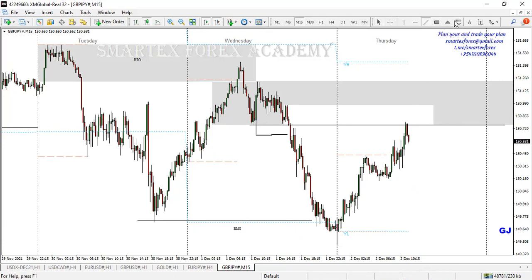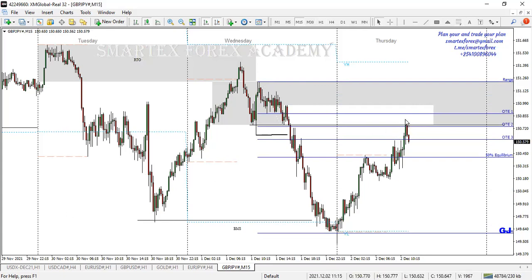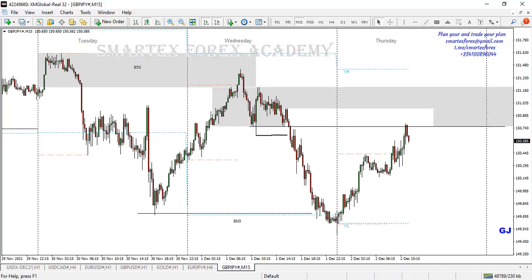If we use our fib, our recent swing will be this and that. So OTE2 was our entry. The next thing I'm supposed to do here, I don't know how to tell you that, because that information is very, very important to be shared. But I'm glad that you have seen how we did this analysis.